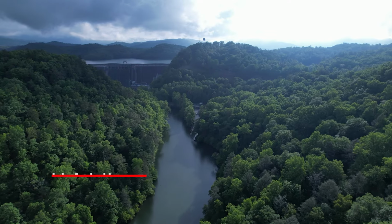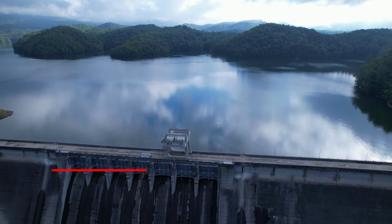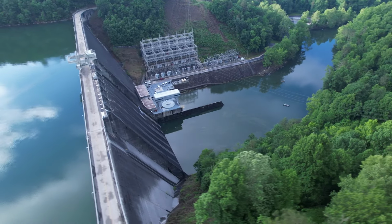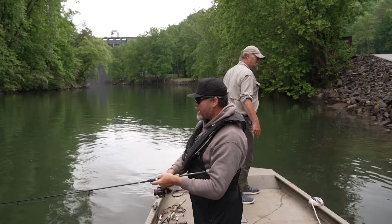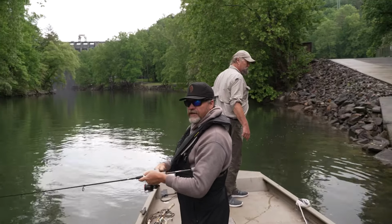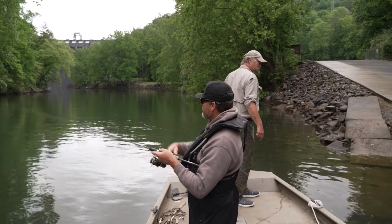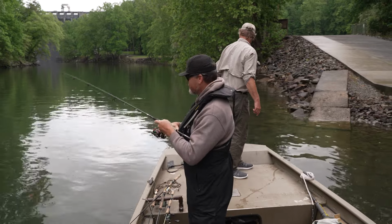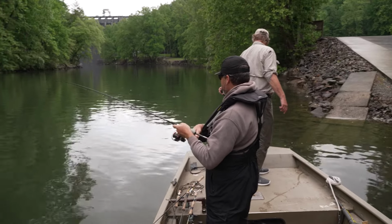The bite has been good as Amanda, David, and myself fish below the enormous 317-foot Hiwassee Dam. We're diligently casting in all directions looking for the next strike from those beautiful brown trout. So we just stopped for a little break, and while sitting here waiting, I just threw out, saw a blueback, looks like he's injured over there, and threw under him and picked up a trout here. So I'm not going to complain.